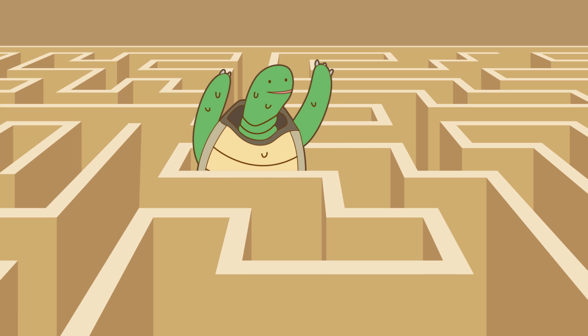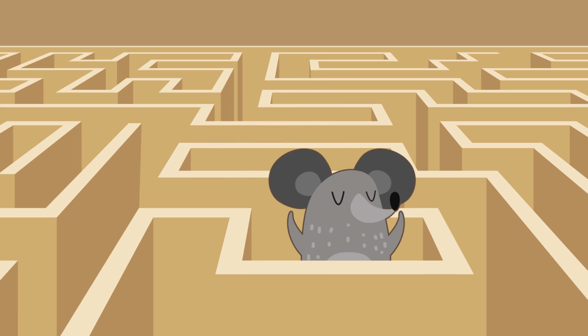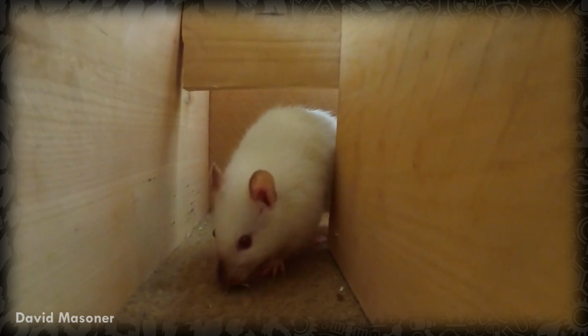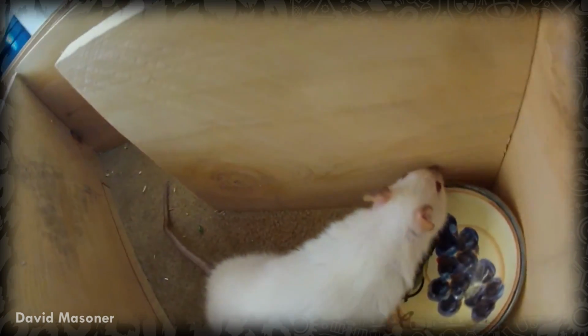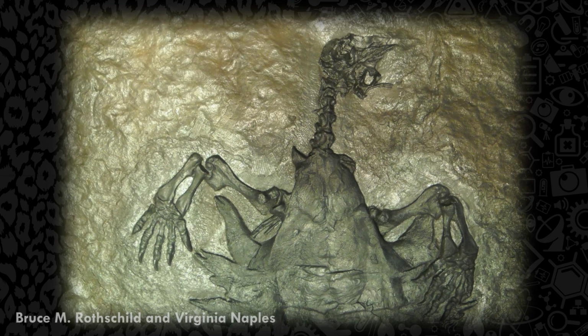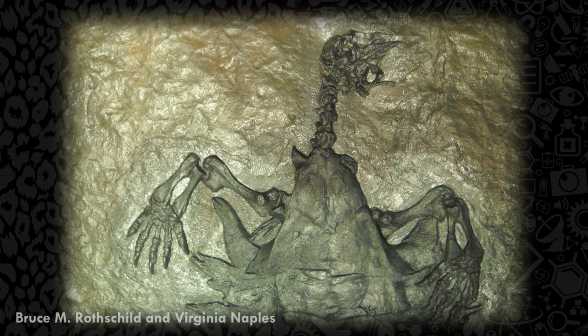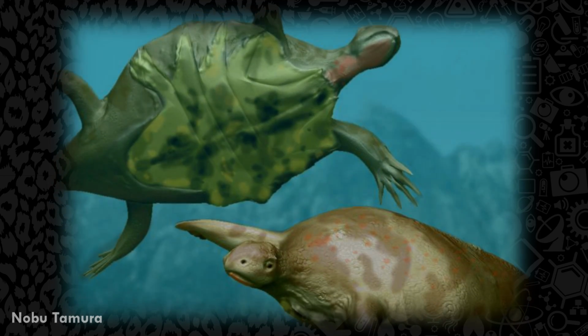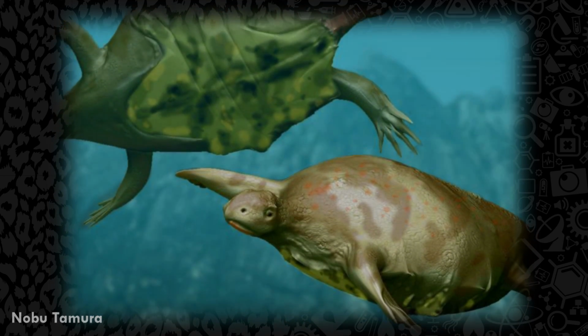Tortoises are quite smart. In a 2006 study, a tortoise outperformed a rat in a maze. The tortoise was specifically better at methodically visiting every area in the maze to look for food, being careful not to revisit the same location twice. The oldest known turtle fossil, Odontochelys semitestacea, dates back 220 million years to the Mesozoic era, dating it back to the time of the dinosaurs.